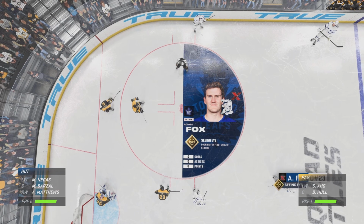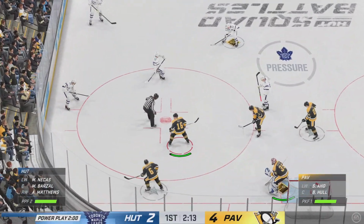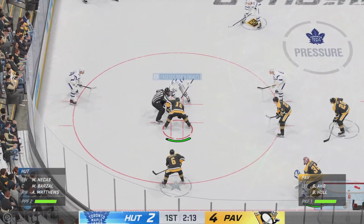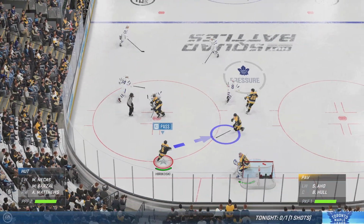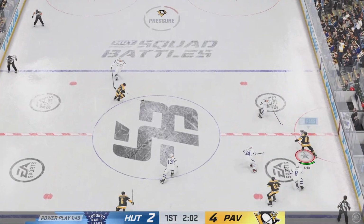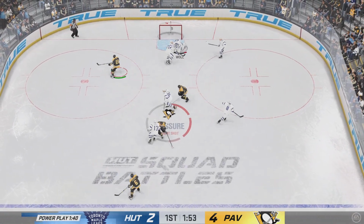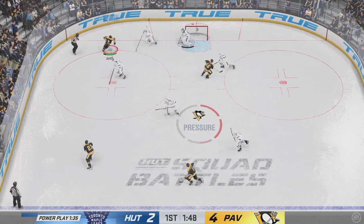Fox is a player who can help get his team back in this game, guys. If he can use his zone ability to generate offense, they can close the gap on the scoreboard. Boston's got possession here in their own end. Steps into the offensive end. Shot! Great save by Wall!